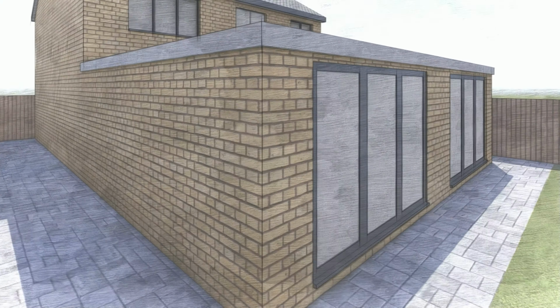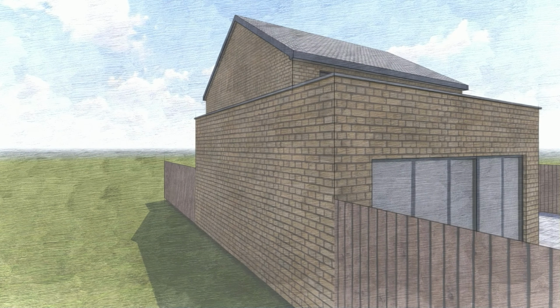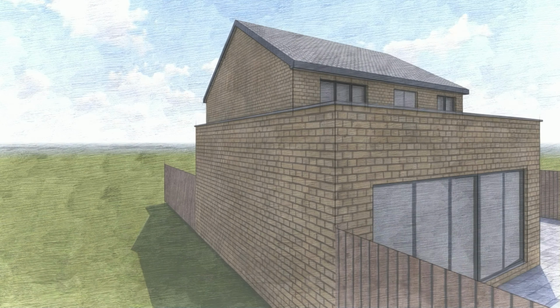In this first example we've carried the single story rear extension past the side wall of the original house, and therefore this will be classified as a single story side and rear extension. Therefore this one would require planning consent.